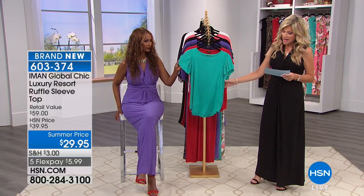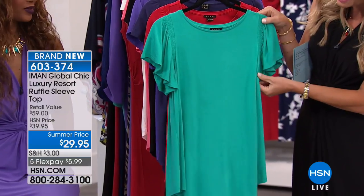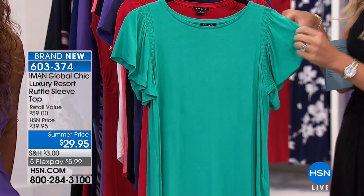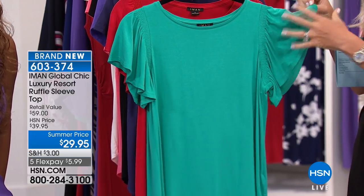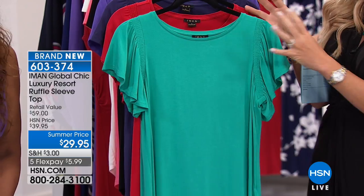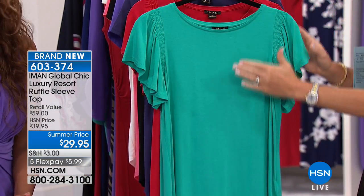We've got a brand new top for you, and everybody's talking about ruffles. Everything's very feminine, very airy and light. We launched this last night at midnight, and it was wildly popular. It's only $29.95. It feels like the softest modal. You've got ruching going around, with a great stretch and an added detail, as well as what they call the butterfly sleeve. So it's not over the top costumey, it's just the right amount. And when you're a little bit larger or wider up here, it makes everything else look a little slimmer.